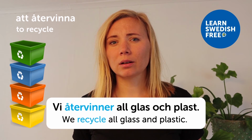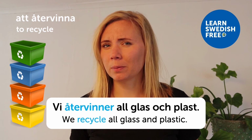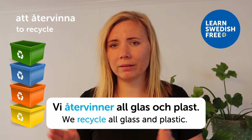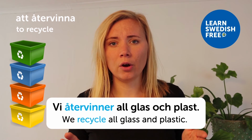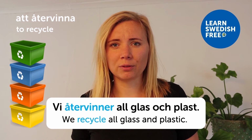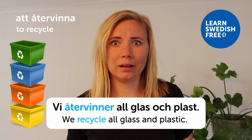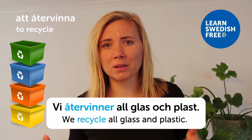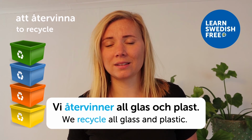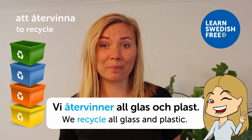Yeah, actually we are quite good at recycling in Sweden. That's something most people do, and most people have these little containers in their homes, in their kitchens, and they separate different materials, and there are different bins, usually in every community. Most apartment buildings have those bins, so it's really easy to recycle in our Swedish system.